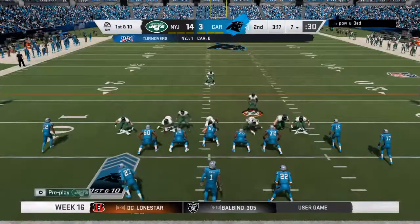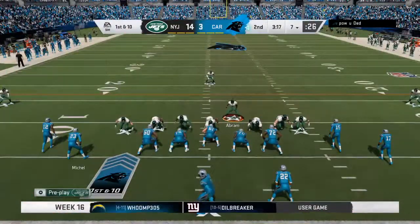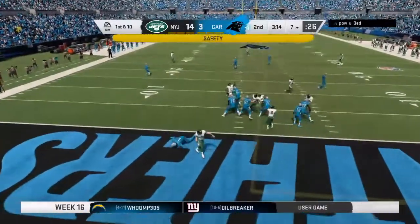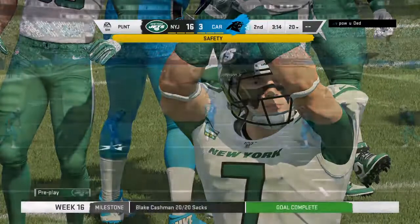The offense back out there at the line, ready for their next drive. And it's been very much a slow start for them. 3 drives and just the 3-point CD. And he can't get away. Newton can't escape the pressure, and it's a safety.